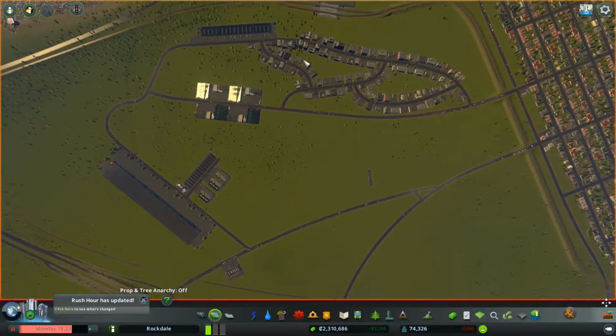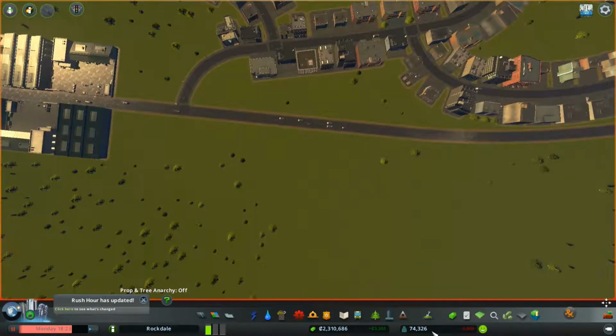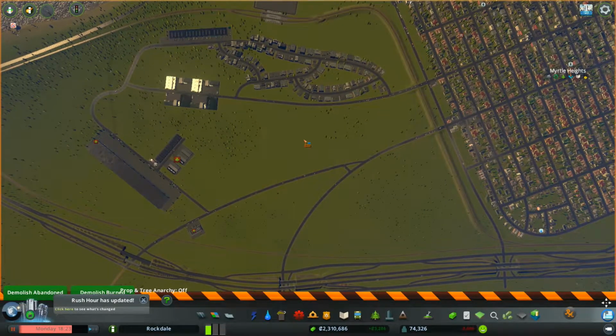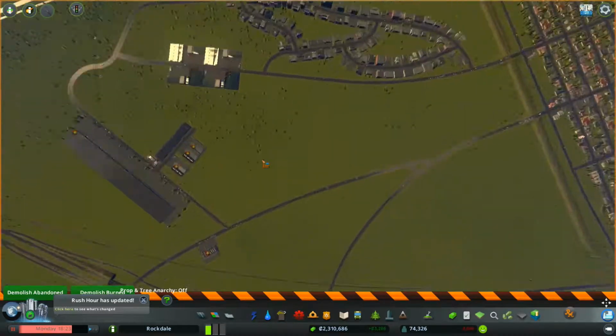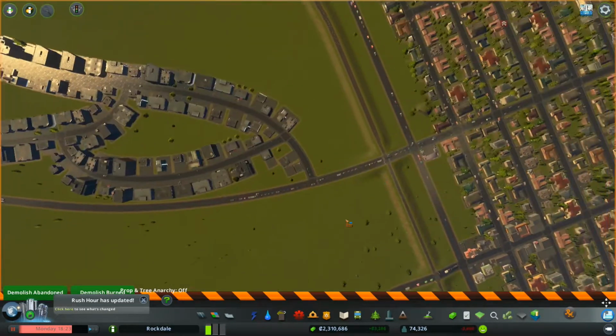In this area, we had the offices just spurt out of nowhere over here. I really was not expecting them to grow in like that, but I was thinking of putting some industry in here. Nothing too crazy, not a huge amount, but we need to be careful.